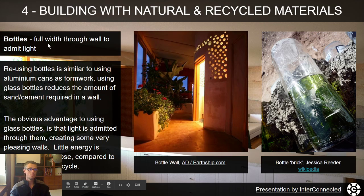Moving on to bottle walls. They go full width through the wall, so what you do with the bottle is you cut it off just below the shoulder, with two bottles the same size, or the same diameter at least. Maybe the height of the bottle is not so important, but same diameter. You tape them together with duct tape, masking tape, any kind of tape, I guess, doesn't matter once they're cemented in the wall.